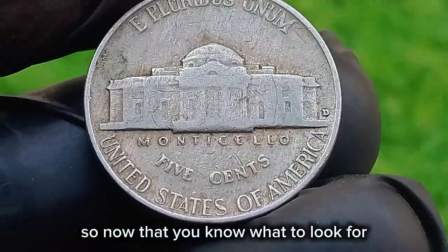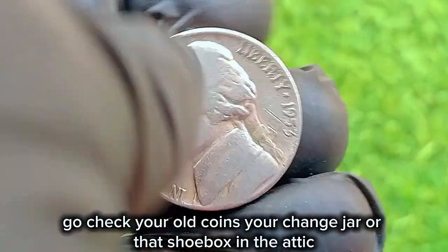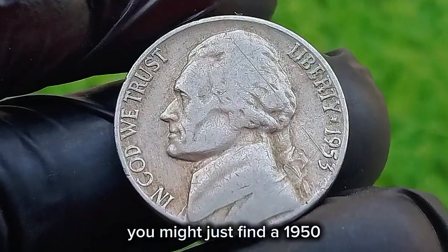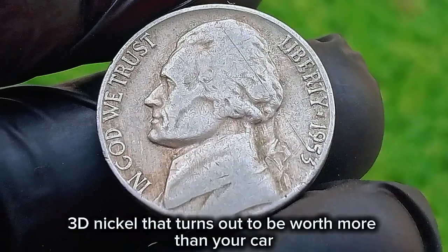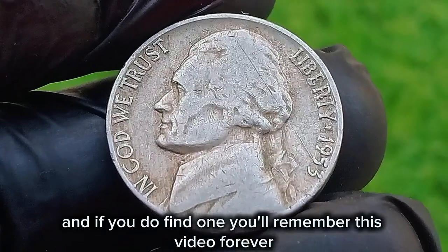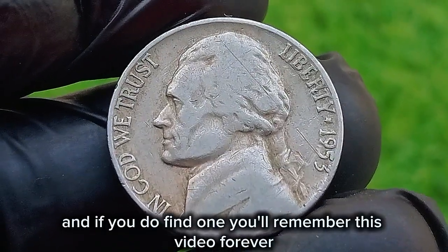So now that you know what to look for, go check your old coins, your change jar, or that shoebox in the attic. You might just find a 1953 nickel that turns out to be worth more than your car. And if you do find one, you'll remember this video forever.